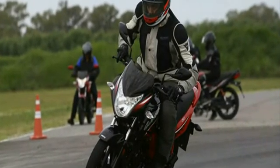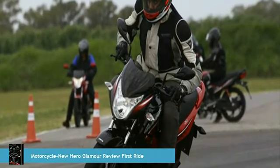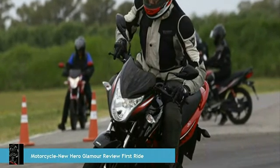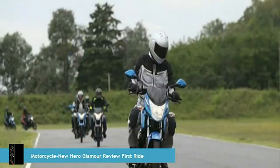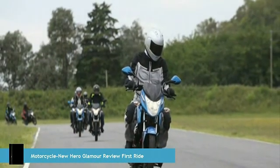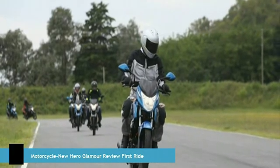Building a solid foundation is the key to success, and Hero MotoCorp have simply done that by launching the new Glamour. After the scooter segment, the fastest growing class in the two-wheelers market is the 125 cubic centimeters category. Not only does this new motorcycle help Hero MotoCorp continue its dominance in this field, but it also gives them a foothold into the international market.